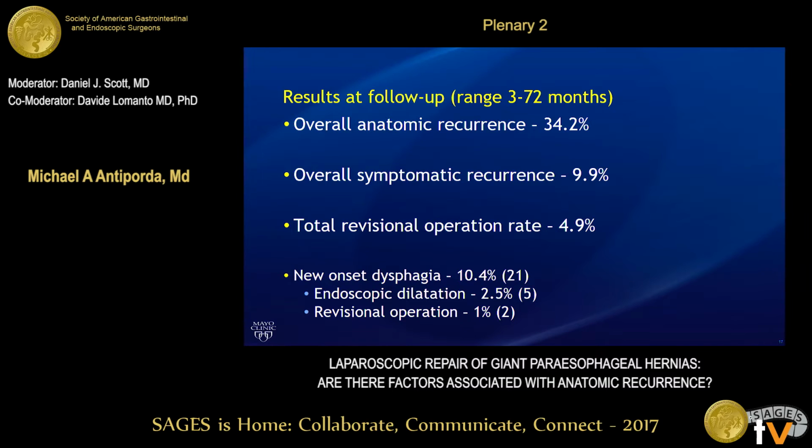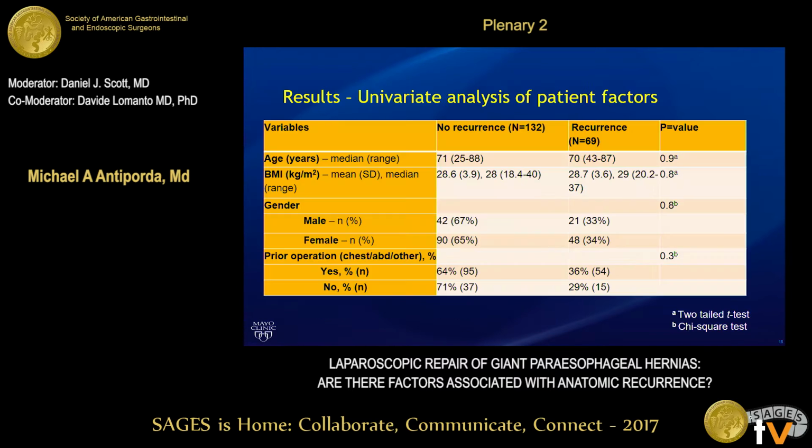Our overall rate of anatomic recurrence was 34.2%, or 69 out of our 202 patients. Symptom resolution was largely successful with recurrent symptoms in only 10% of cases. Revisional operations were undertaken in 5% of cases.